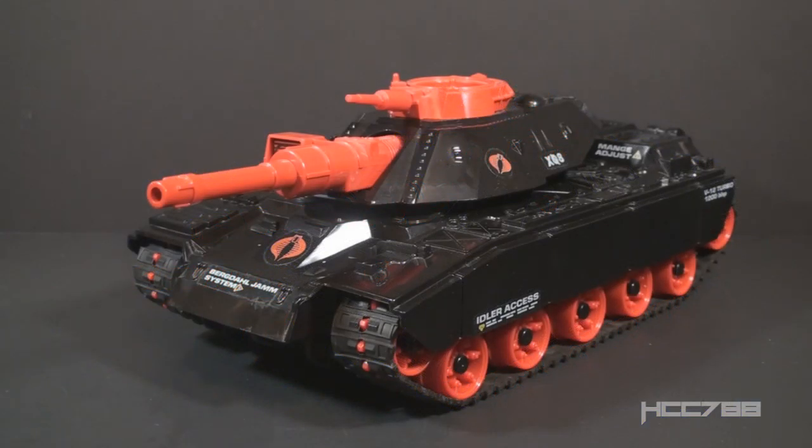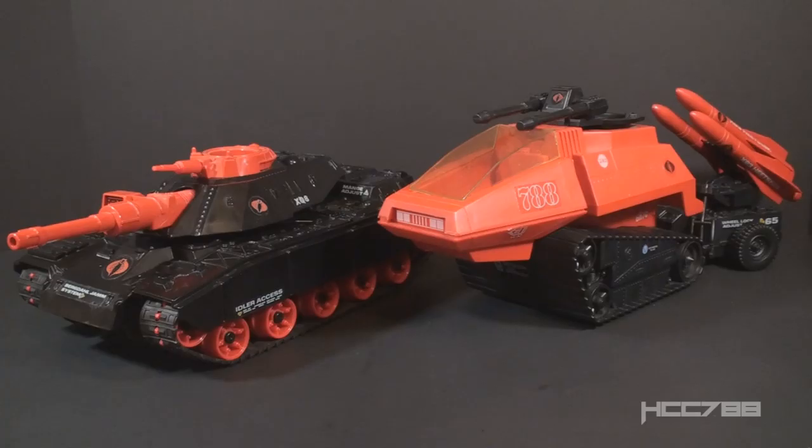This is the 1985 C.A.T. This vehicle was introduced in 1985, it was discontinued for 1986, and it was sold exclusively at Sears. C.A.T., or CAT, stands for Crimson Attack Tank. This is a designated Crimson Guard vehicle. It was released the same year as the Sears exclusive SMS, which was also a Crimson Guard vehicle. As with the SMS, some boxes designated it as a Cobra command weapon, while other boxes say a Crimson Guard weapon.